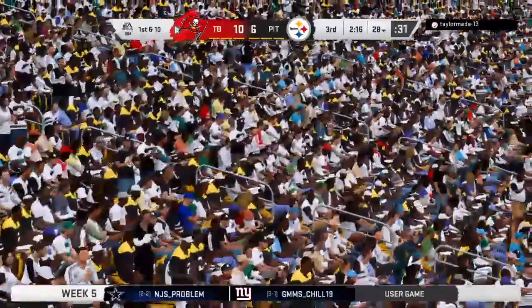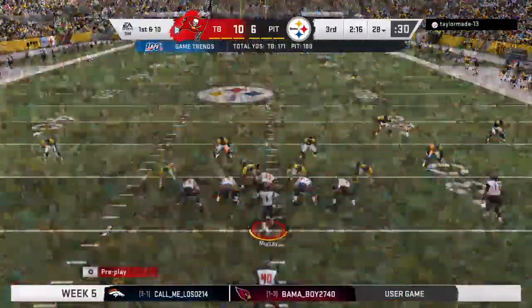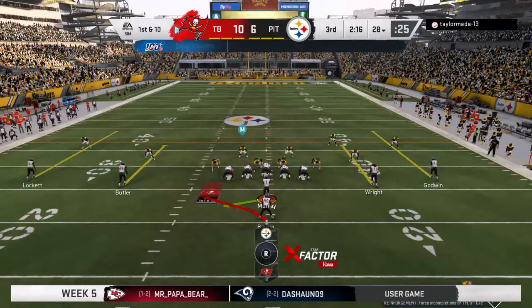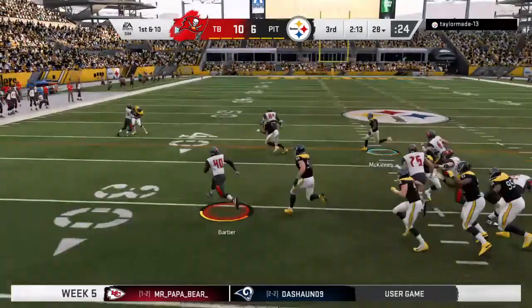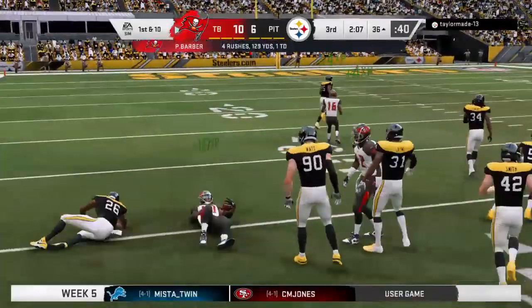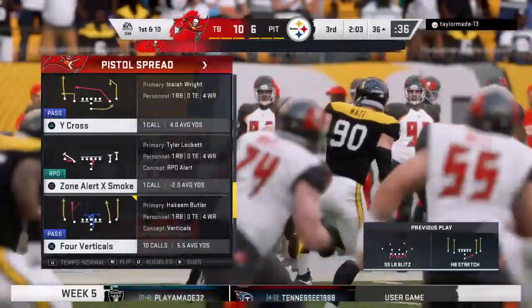Ready? The Bucs offense set to begin their next possession. Their defense has done the job. Now it's the offense's turn as they've got it 1st and 10. They'll start on the ground with Barber. Space to maneuver at the 40. And finally down at the 36-yard line. 36 yards on the play.